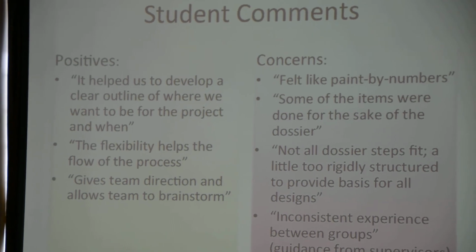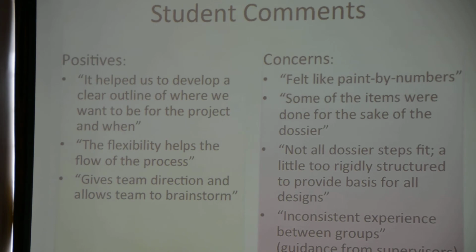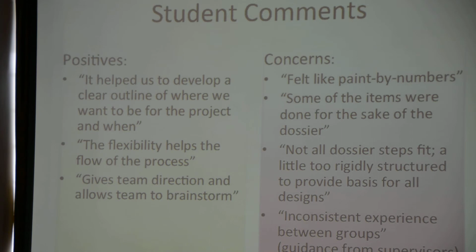Despite all our efforts, however, some students also felt that we were, so we had a lot of fairly detailed suggestions about how to write submissions at various phases. So some students felt like we were demanding that they do each and every step in the suggestions we gave them. So sometimes they said it was a little bit paint by numbers.